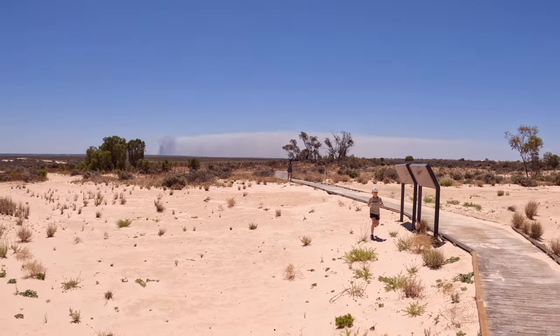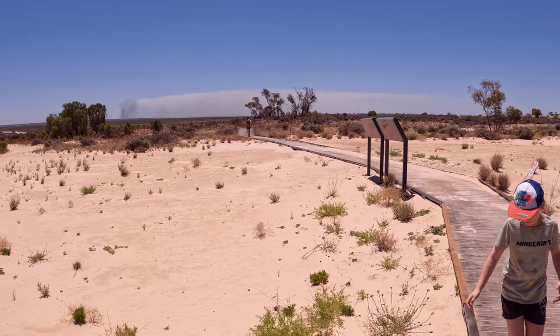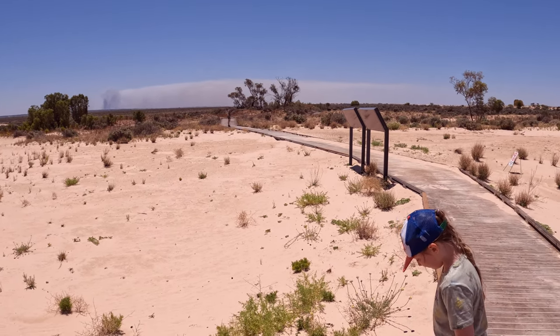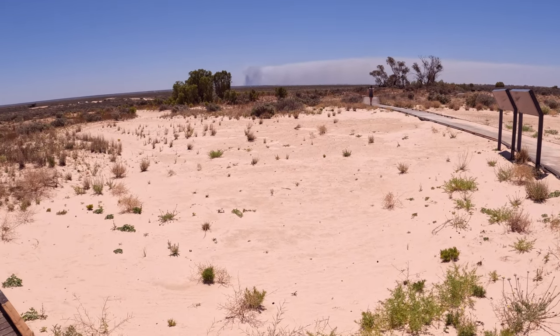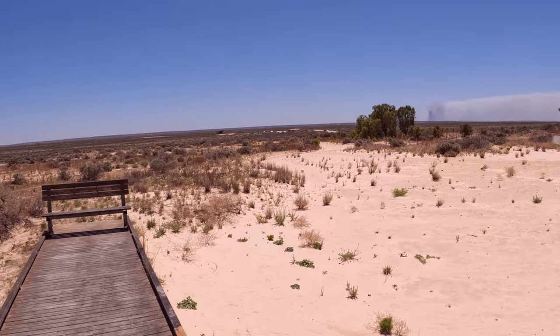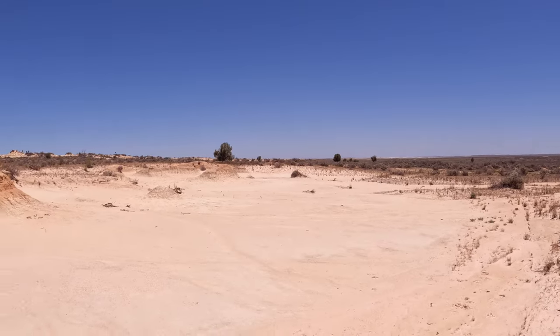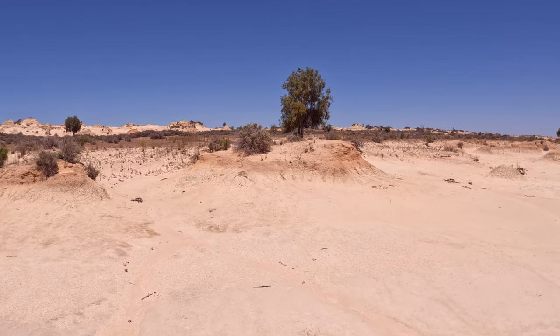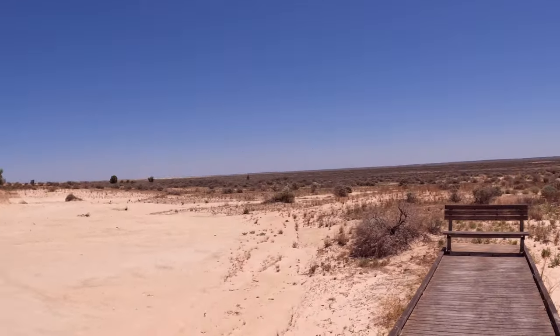Now out here, you wouldn't believe it, but the ground looks fairly soft, but it's actually very, very firm underneath. And you can see why it would be a dry lake bed at some point in time. To think that this whole area, all around us, could have been lake. And this was obviously the earth embankment that erosion has shaped over time.